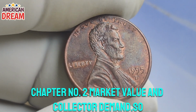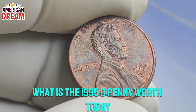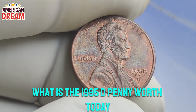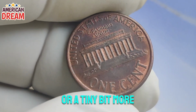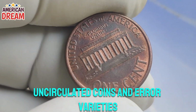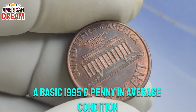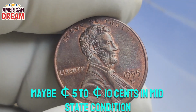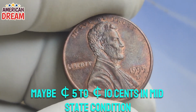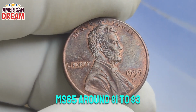Point 3. Copper versus zinc composition. Here's a fun fact. Pennies minted after 1982 are mostly zinc with a thin copper coating. But some rare planchet errors occur when a coin is mistakenly struck on a copper blank. If a 1995 D penny were found with a 95% copper composition, it could be a major rarity. These are extremely rare and would require a metallurgical test, but if you find one, you're holding a gold mine.